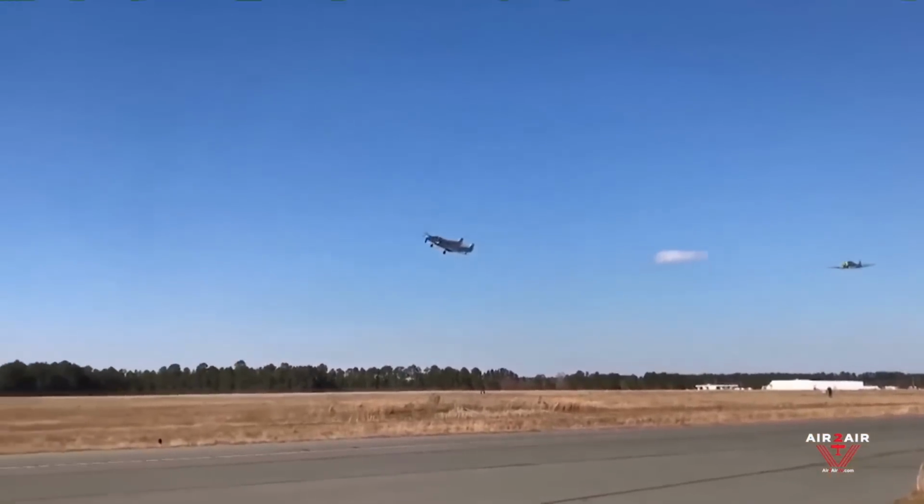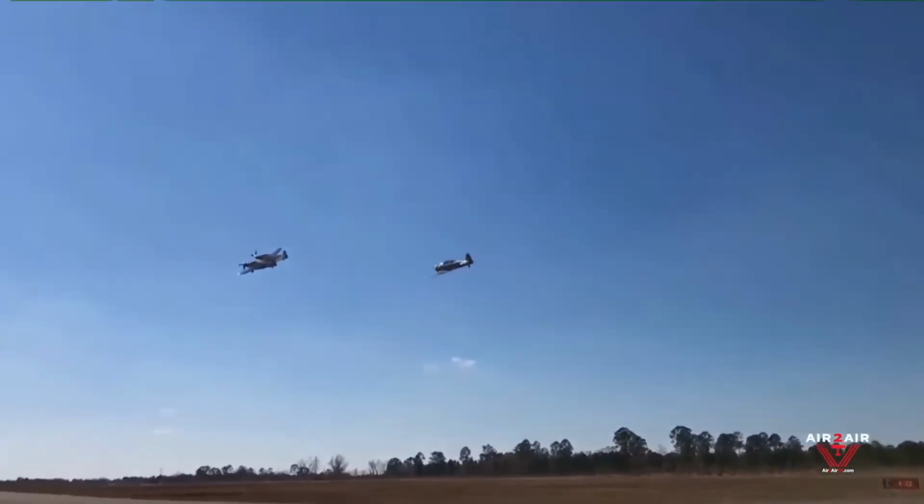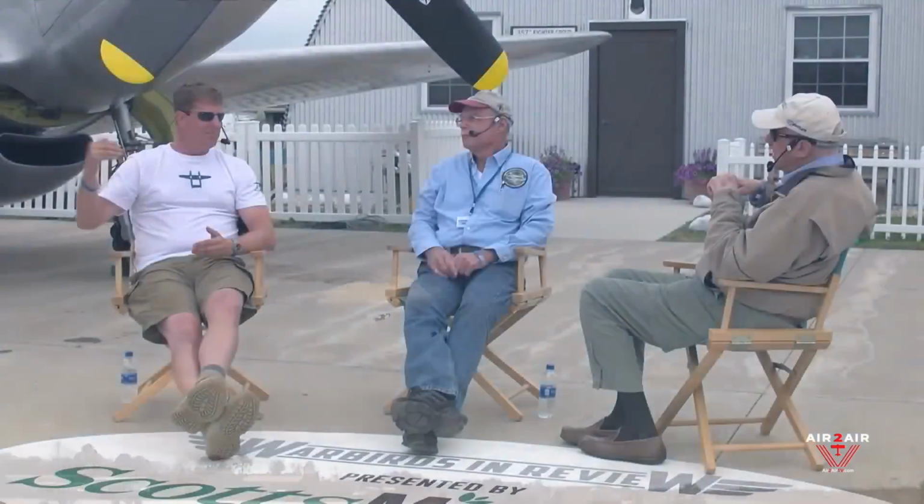Whenever you get into the airplane, certainly a great background in the T-6, the P-51, a lot of the other warbirds kind of prepares you. But when you strap on two airplanes, it is a different experience. So explain that. You said it's unique.